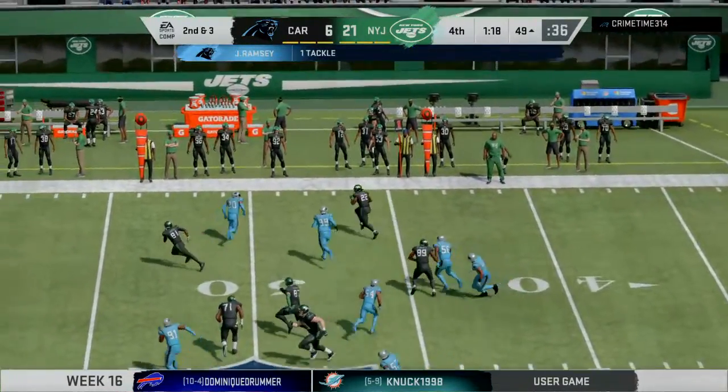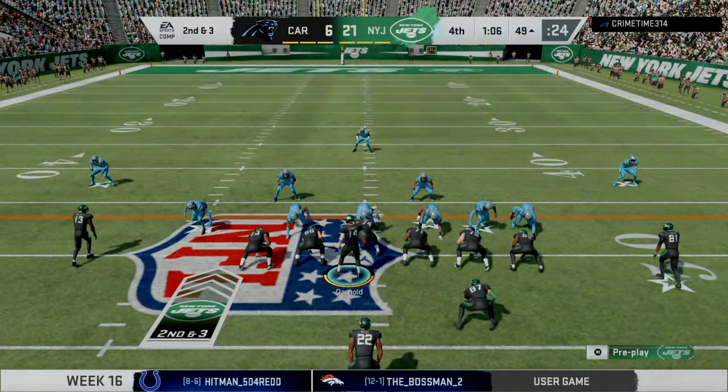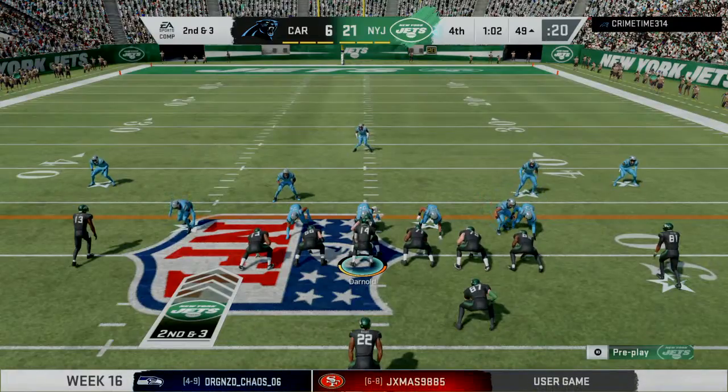A solid run on 1st down, gain of 7, leaves them with a 2nd and 3. So they come up on 2nd down, and if they can get another run like we just saw, it would likely put an end to this thing.